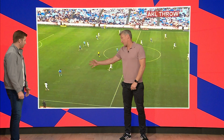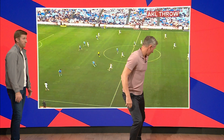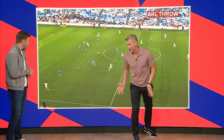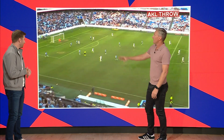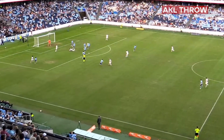So his body shape isn't too bad, except that he's gone too far this way, so now the ball can go in behind him. He wants to be a little bit more central so the ball goes in front, and then he can show him to the sideline. Once this ball now goes in behind, he's in trouble, because now they can get a first-time ball in. They've got the numbers here, not the best ball in, but they fight to get the ball out, and this is what Sydney do so well.